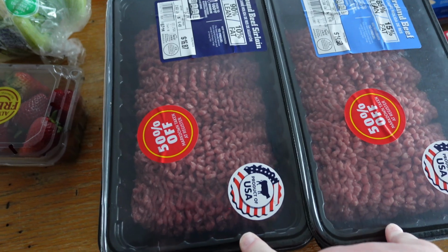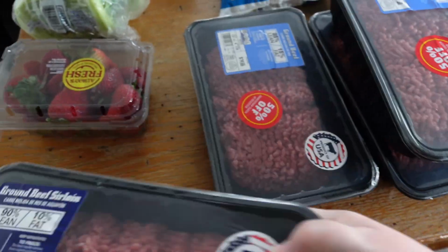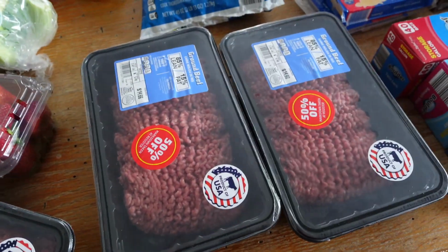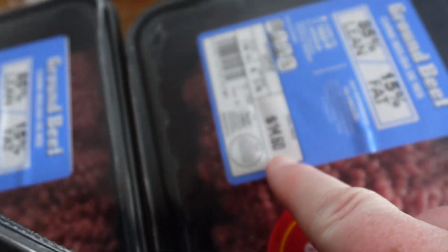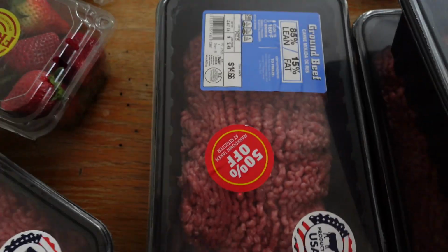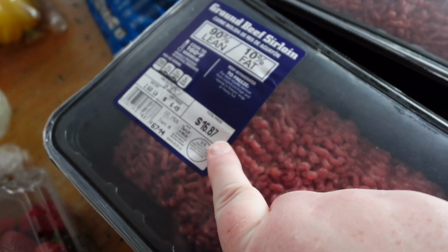They had meat on sale, 50% off. So I got them for roughly a little over $7 each. Oh, this one was a 90/10, so it was a little over $8.